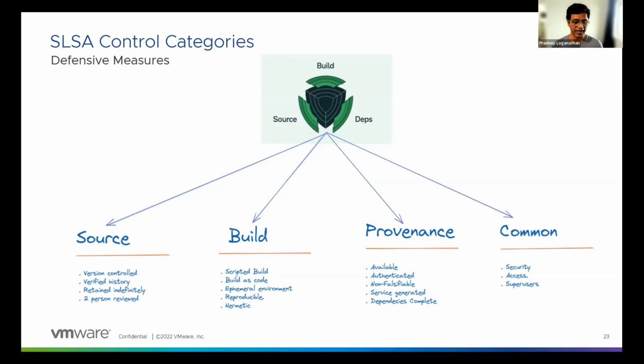The fourth control category is common. The common control category recommends that security in the build environment is implemented. It also recommends that your build system is access controlled. It also recommends that super user access to your build platform is limited and regulated.